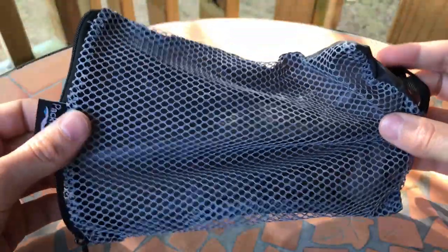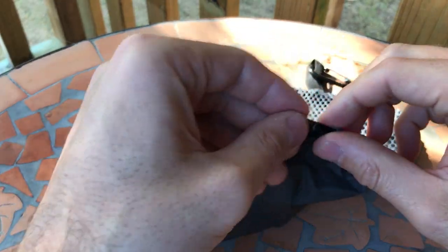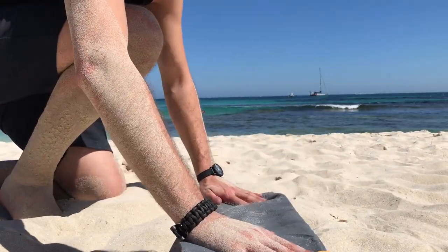Now, this pouch is pretty nice to have on hand. I do like that it's mesh on one side. It makes it a little bit more breathable. It fastens by a zipper as well. And it was a little weird at first to fold this up, but I found that if you fold it in thirds and then continue to fold it in half, you can easily slide it back into the case.